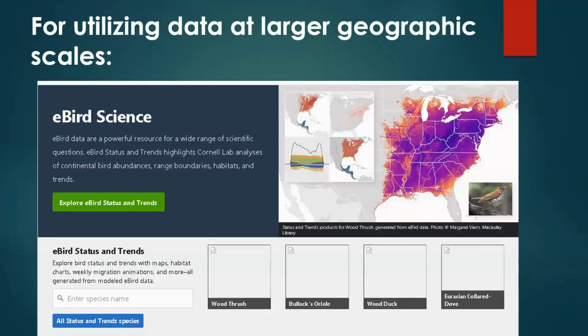So for utilizing really large scale, what is known by some people as big data, eBird, I hope you participate in it at some level. It's very easy to do. For those people who are still not familiar with eBird, just get my email address from Tim at some point and give me a call when you're sitting in front of your computer, and I can walk you through how to get involved in it.